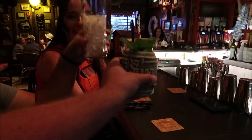We got a cheers. Empty drink. Oh, you'll get a sip out of that. Tiki cheers. And here's my little tiki mug. I'm gonna keep this now. It's coming home with me.